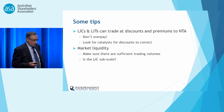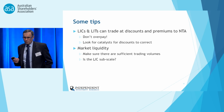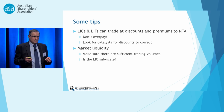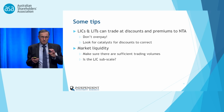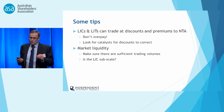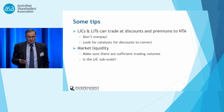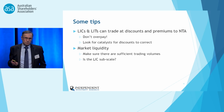It's also important to make sure that there's adequate market liquidity. Are there sufficient trading volumes in the stock? If you're wanting to get in and out of the stock quickly, but it doesn't trade frequently or it trades irregularly, then that's something just to be aware of. We've found, particularly with a number of small LICs with very small portfolios, that they can be, because they're subscale, there's not a lot of interest and they don't trade frequently.